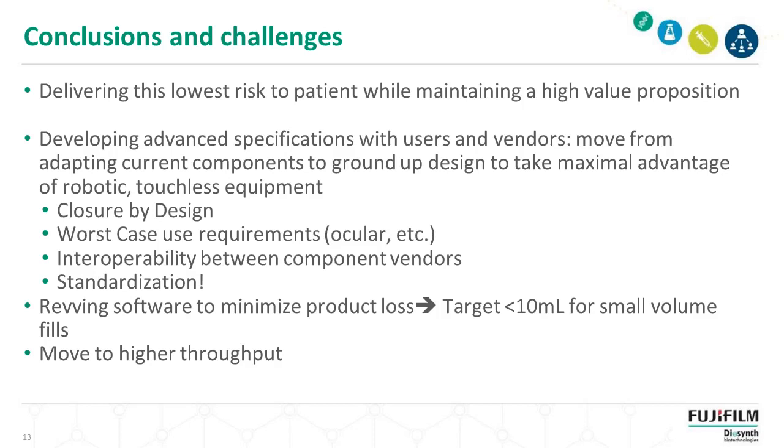And it's really critical to set that specification so that the components are interoperable across vendors. So we would want OMPI, SHOTT, SiO2 MED to function. We would like Datwyler and West stoppers, and we would like multiple closure designs, so that it is not incumbent upon the user community to create those validation activities, so that it can just be widely adopted by the industry. We are designing that to worst case user requirements for ocular and pediatric, for example. And then the interoperability and standardization is critical.